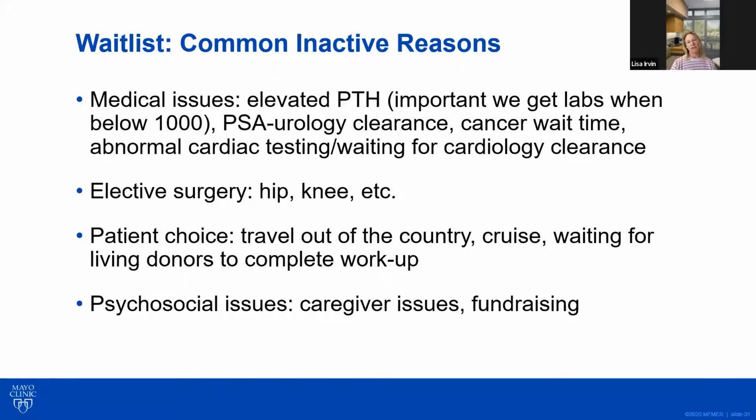I had gone over the common reasons for being inactive. One of them can be lab values, such as an elevated PTH. They do need to have that be below 1,000 in order to be active on the list. If a patient is having problems with that, once it does become consistently below 1,000, we do require those labs be sent to us so that we can review it.